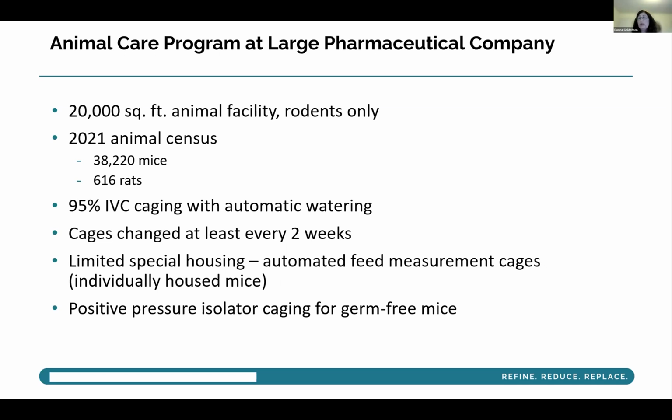The areas of research include oncology, cardiovascular and metabolic disease, respiratory disease, and infectious disease, and they're just starting back to do vaccine development. In the past few years, a new program to evaluate the effects of treatments for metabolic disease and cancer on the microbiome has been added. And those are the mice that are housed in the positive pressure micro-isolator caging.